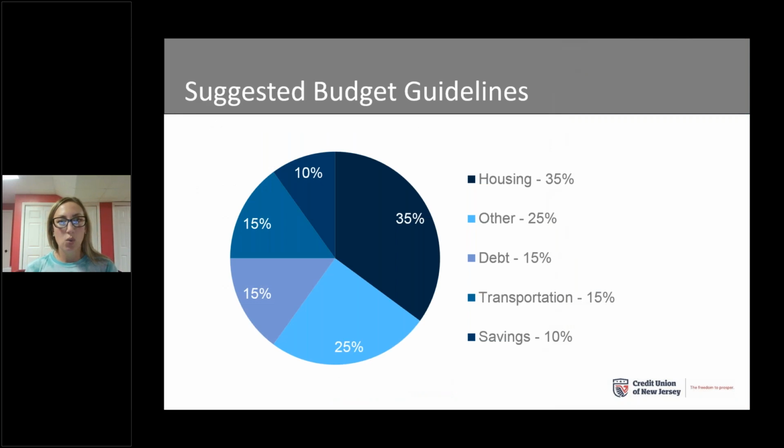Okay, so I was talking about this pie chart a little bit. Sometimes you can find something like this inside of your e-banking. At the credit union, we also have a tool like this that is built in so you can see where your money is going. And if you're using your debit card more often, this will be pretty accurate for you. So, take a look at this chart.